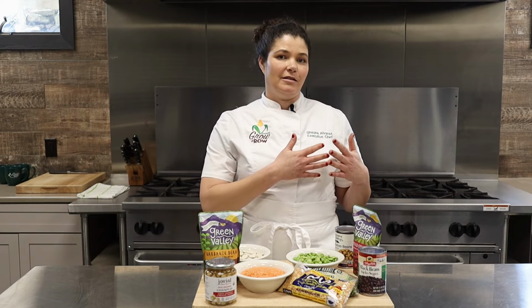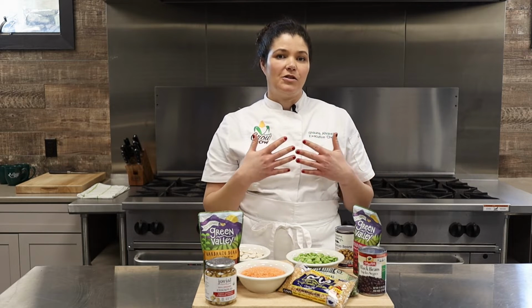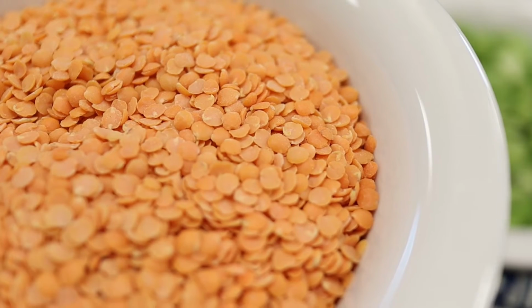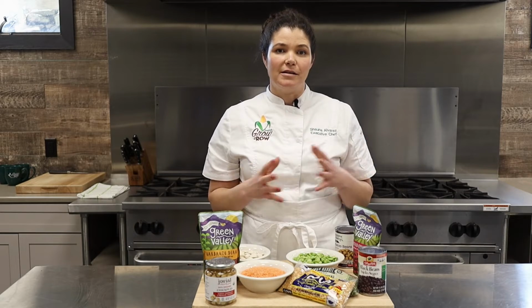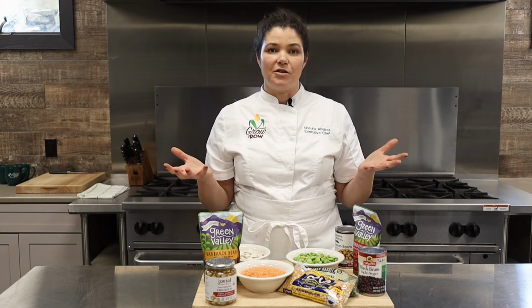When you're in the grocery store looking for beans, you're going to start seeing them everywhere. They're often in two sections. They're in the canned goods section and also in the international food aisle. And you'll find beans from all over the world. There's sort of endless variety. There's things like lentils that cook really quickly, to large beans like large lima beans, black beans. There really is no end to the variety and textures that are available.